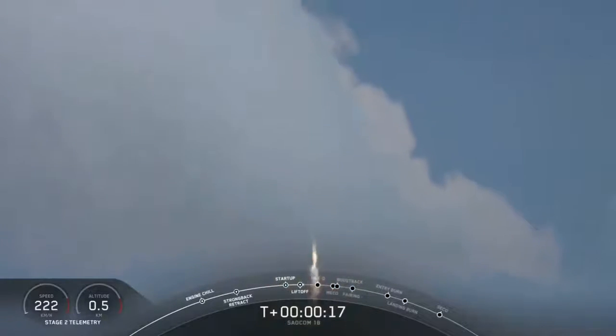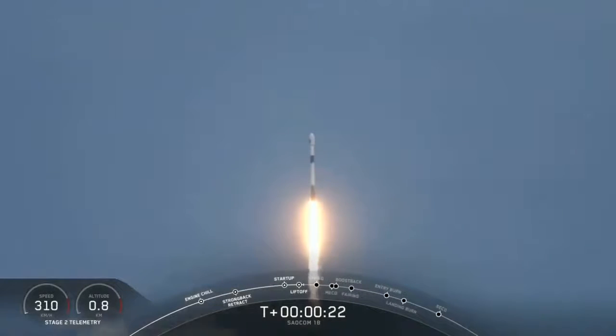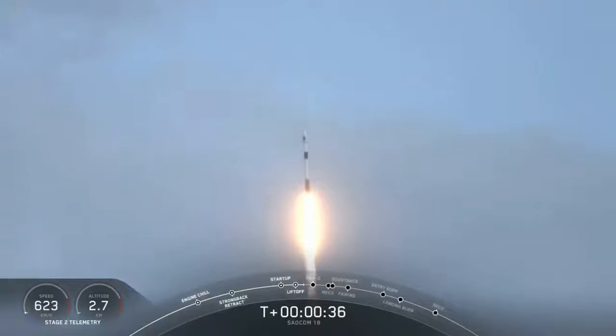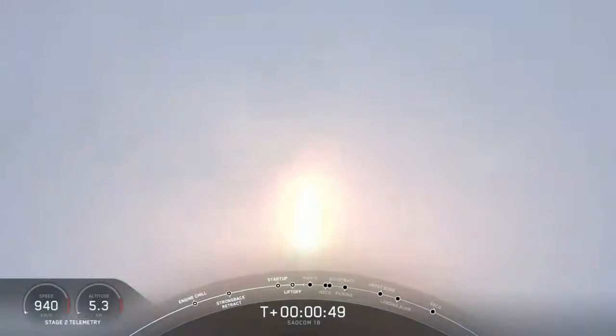Stage 1 course nominal. We're now 40 seconds in the flight. Falcon 9 has taken off. It's cleared the tower, and we're currently throttling down to prepare for maximum Q. That's the point of maximum aerodynamic pressure. It's at 1 minute, 12 seconds.